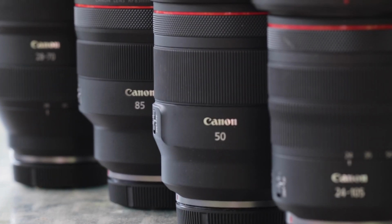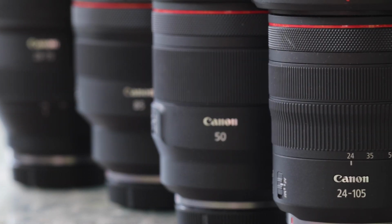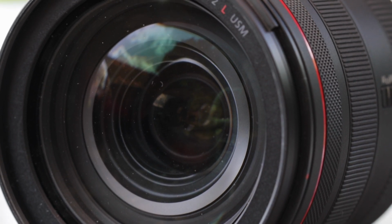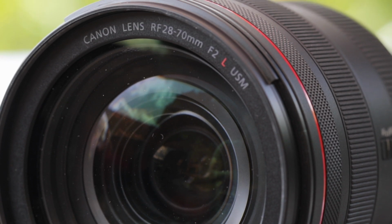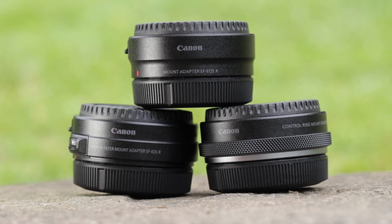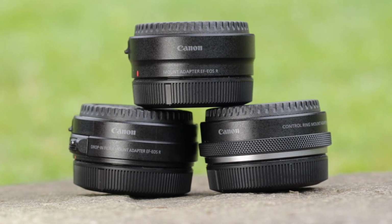Which leads me on to the lenses. Since launch, they've caused quite a stir, and rightly so. They are a perfect showcase of what lens design is capable of when matched to technology throughout the system. But it's not just the RF lenses. With the lens adapters that Canon have available, I can use all my favourite EF, TS-E and EF-S lenses.